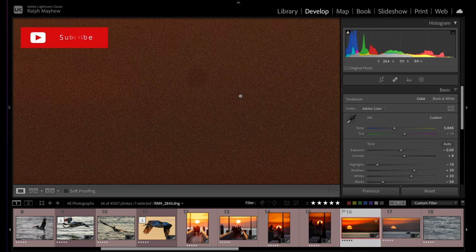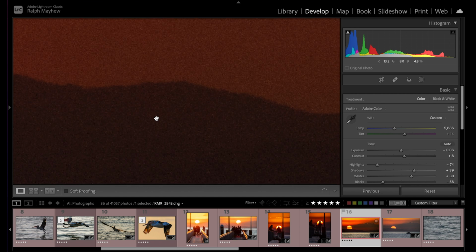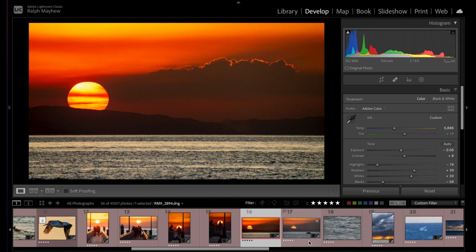I could have, if I had my tripod with me, set it up and taken the same image with a bit more detail in it and a little less noise, but I didn't take this shot for the sake of putting it in the portfolio. I took it for the sake of showing you what the camera can do.